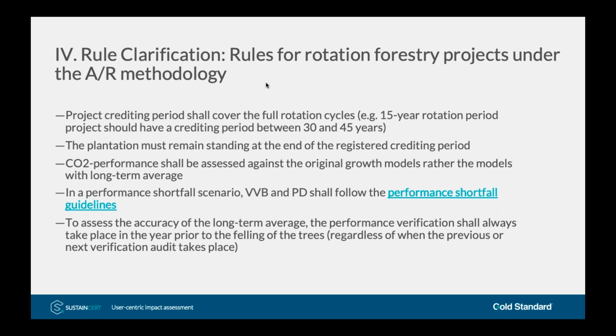A key point as well is the plantation must remain standing at the end of the registered crediting period. I suppose that's reasonably obvious, so that in effect, at the end of certification, there is some emissions benefit that has been achieved by the project, and it remains standing when certification ceases. The CO2 performance must be assessed against original growth models rather than models with a long-term average. Where performance shortfall happens, VVB and PD need to follow the performance shortfall guidelines.